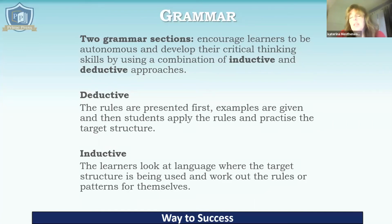So the grammar sections in GRASP have a combination of these 2. You can have inductive lessons to different degrees of being inductive, and you'll see when you actually have the books and you can have a look through them how the book introduces each of the grammar topics.